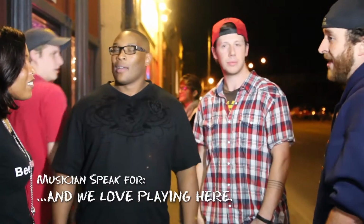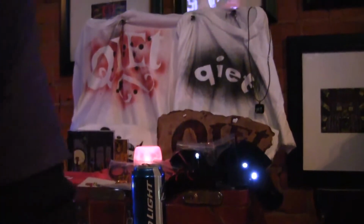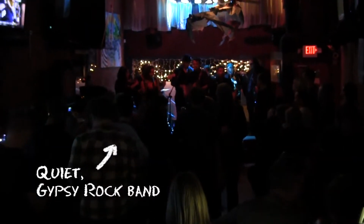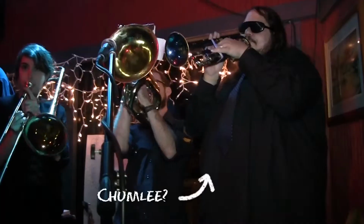So let me ask you, what keeps you all coming back to the Boulevard Tavern? What about this place? Give us a gig. They don't let us play here. Beer. We're great. All the bartenders we know. The owners and the bartenders are great. And they support live music. From jazz to gypsy rock and everything in between, Boulevard Tavern is the place for live music in Charleston.